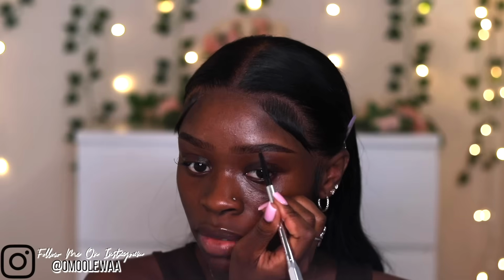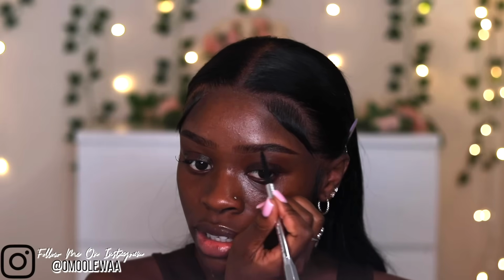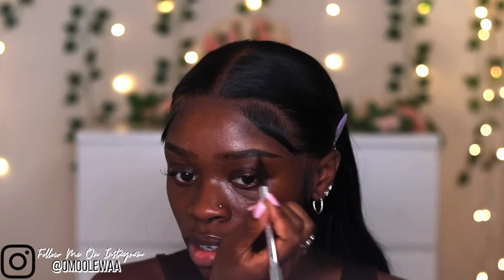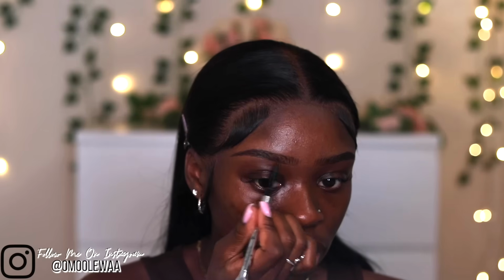And the parts that I usually use it on is like this part right here. My brows are super scanty right here. So I'll go in with this again and fill in right here, fill in the ends, the top, just any parts where I feel like my brows could be a little darker.